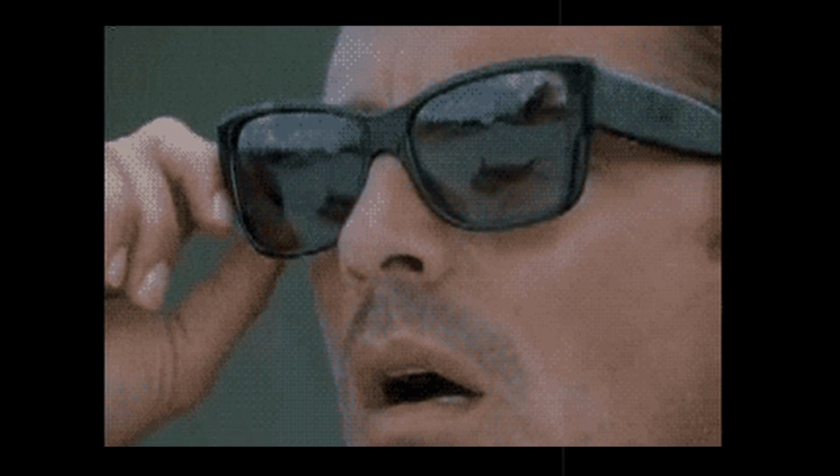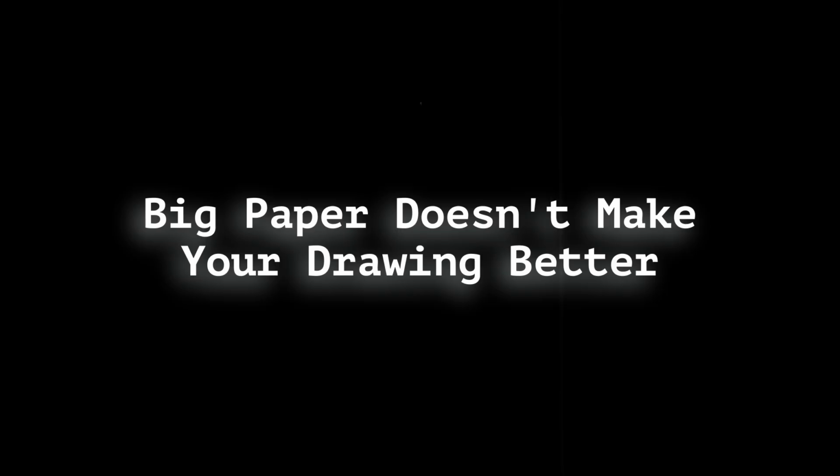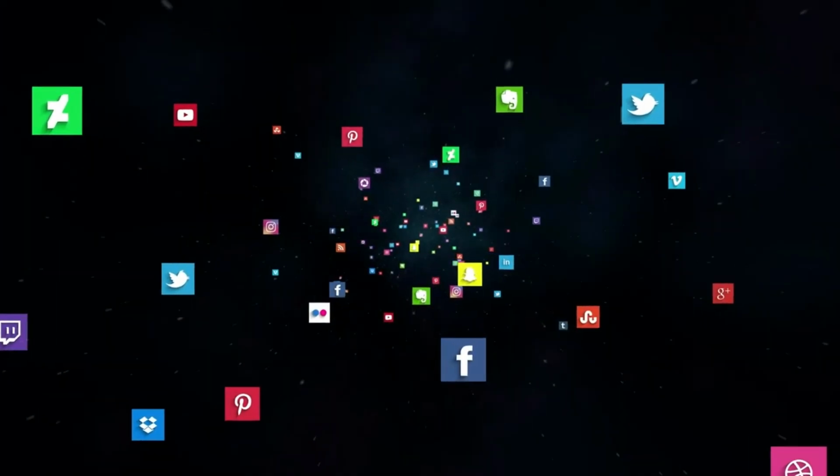But here's the reality. A sharp 12 megapixel photo can look way better than a blurry, over-processed 200 megapixel one. Having more pixels is like having more paper to draw on. But if your pen is not that good, or basically if your drawing is not that good, that big paper doesn't really help much. Also, your phone compresses your pics. Social media does it too. You're not uploading a 200 megapixel photo to Instagram. You're basically uploading like two.